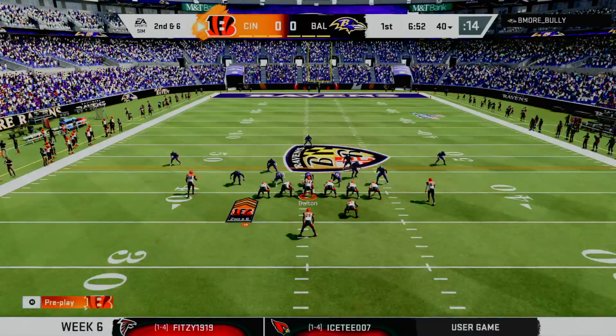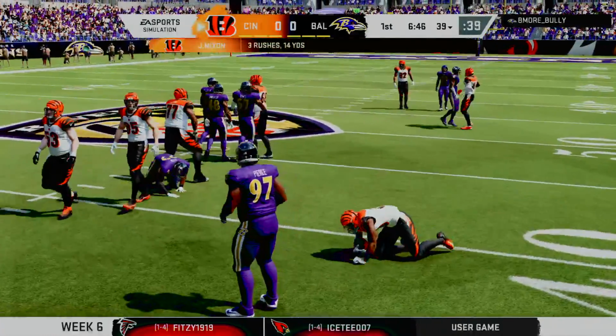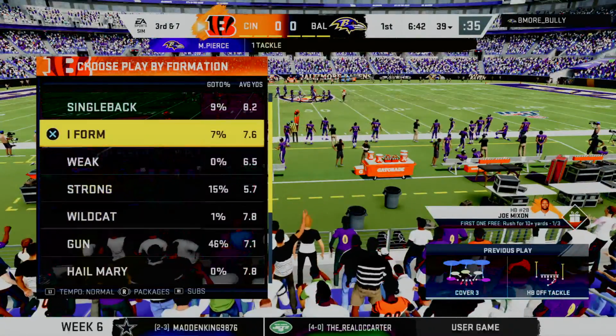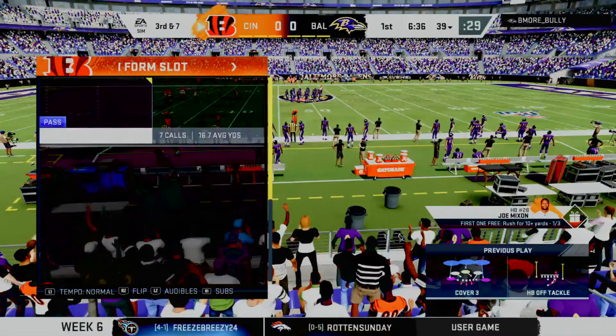93, 52, 93, 44. Dalton with a give here to Mixon. And he is met in his tracks behind the line of scrimmage. That'll be a loss of a yard, and it leads to a 3rd down. Nice play right there to stop him behind the line, but I want to see how this defense continues to play him here in the first half.